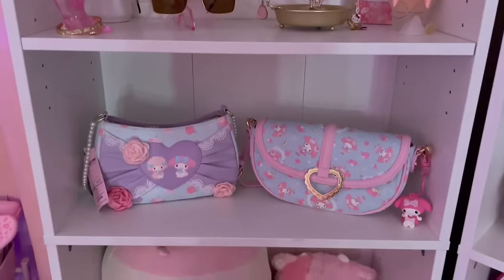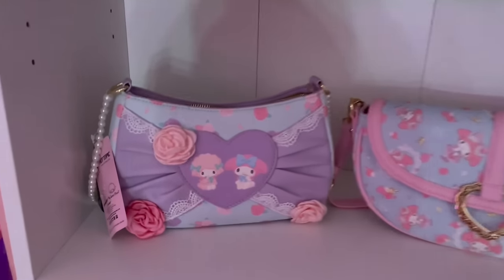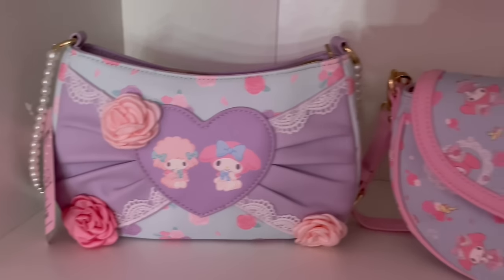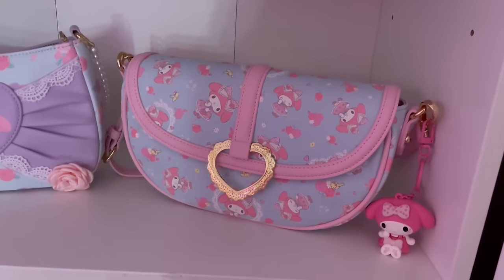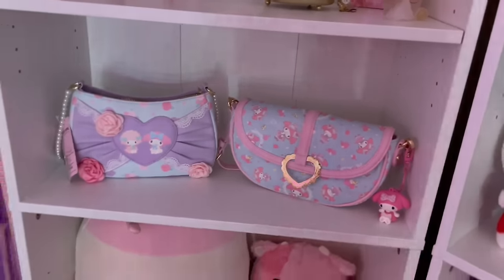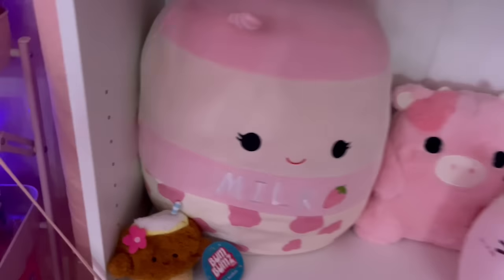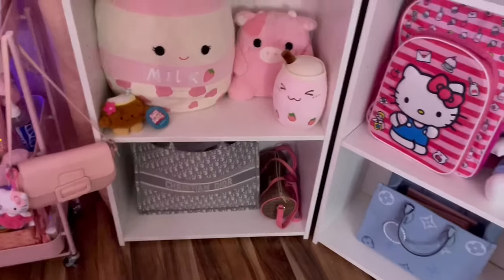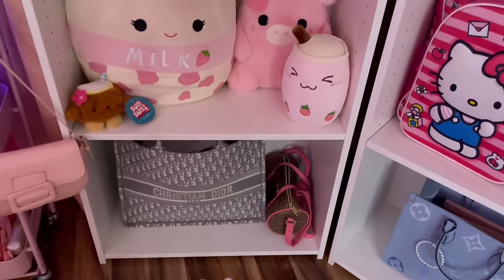And then this one, girl, I recently just got these purses. So this one is from Hot Topic. It is so cute. And then I have the My Melody purse that I got from Box Lunch. I cannot wait to use those. And then I just have some of my little plushies on here. I love my little bum bums. Look at him. He's so cute. And then on the bottom, I have my Christian Dior bag and my Juicy Couture barrel bag because I have no idea where to put it. So that is that shelf.